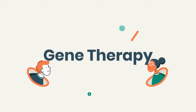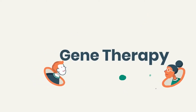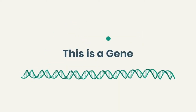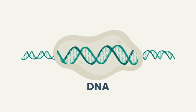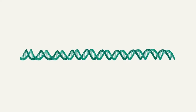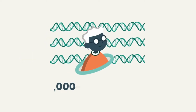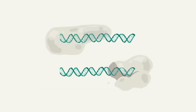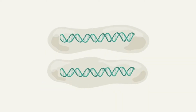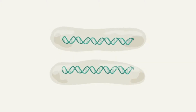So, what exactly is gene therapy? First, let's start with the basics. This is a gene. Genes are made up of DNA, which are the blueprints to build the enzymes or proteins that do the work for your body. As far as we know, humans have between 20,000 and 25,000 genes. And most people have 2 copies of each gene inherited from each of our parents.